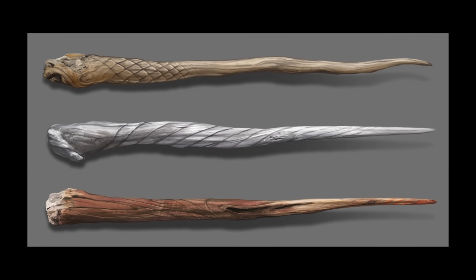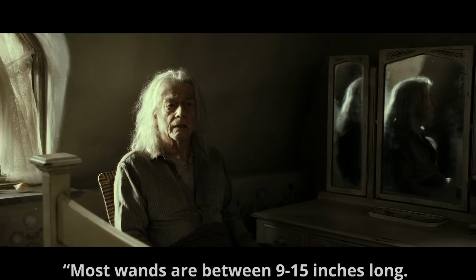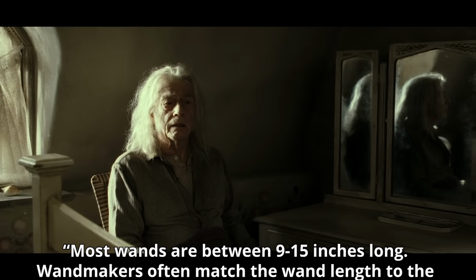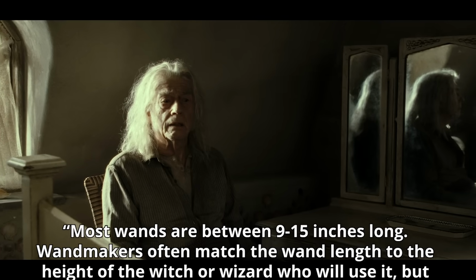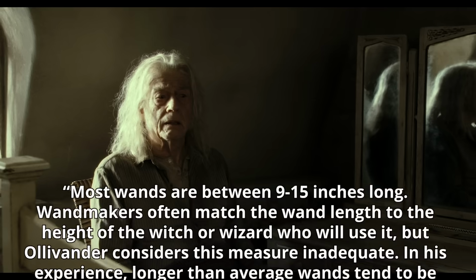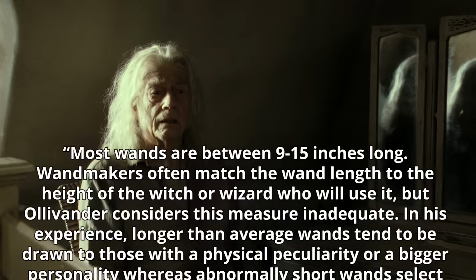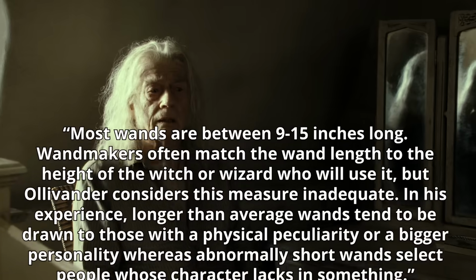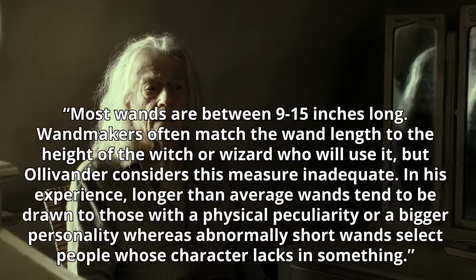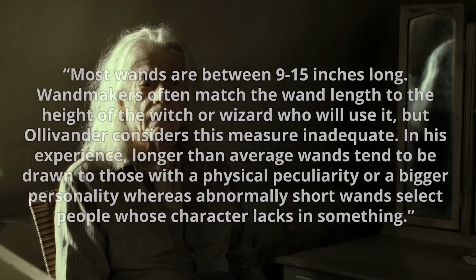Length generally pertains to the size and or character of the witch or wizard. Most wands are between 9 to 15 inches long. Wand makers often match the wand length to the height of the witch or wizard who will use it, but Ollivander considers this measure inadequate. In his experience, longer than average wands tend to be drawn to those with a physical peculiarity or a bigger personality, whereas abnormally short ones select people whose character lacks in something.